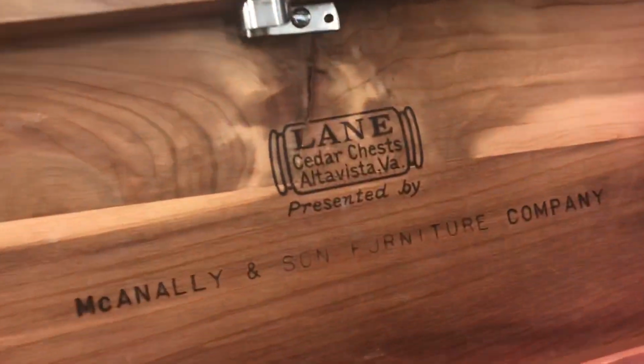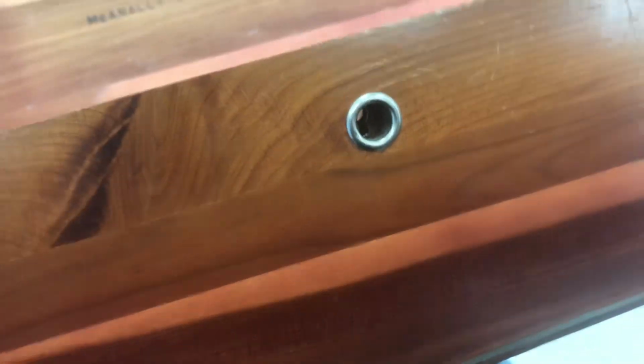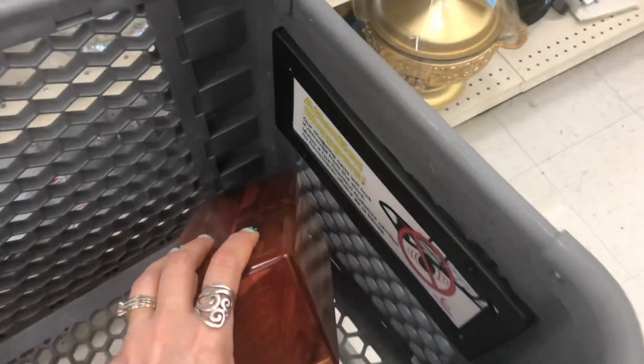Oh look, a Lane cedar chest, a little tiny one. How about that? No key. Hang on a minute. $6.99, not on sale. We better check that out. I think that's something I should get.